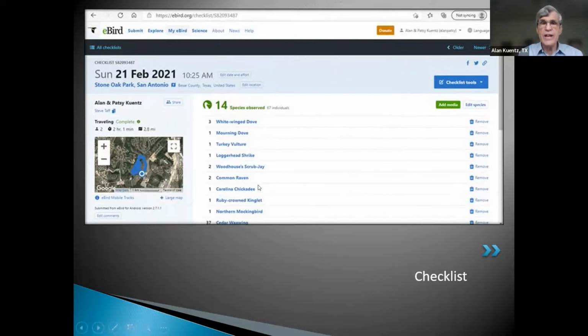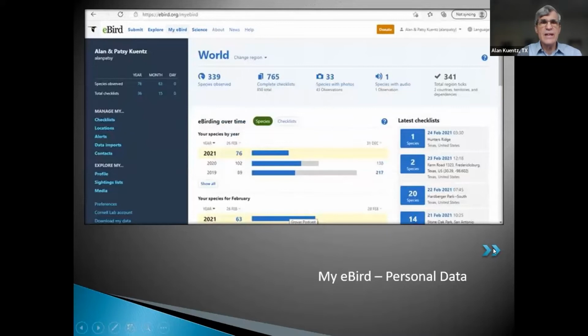From this screen, which you can access for any checklist that was submitted by either method, you can do things like adding photographs or sounds or more detailed comment on any particular bird. Once you have started entering data, then it organizes it for you in a variety of ways. You can keep track of your birding experiences by year, by place, etc. Every checklist you've ever submitted is there, so you can take a stroll down memory lane.